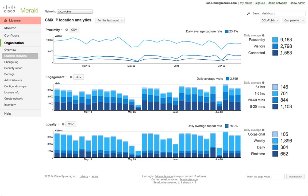The next graph here is engagement. So this is how long users are sticking around in the library. And here you have a bunch of users who are 6+ hours in the library. And then finally, the loyalty. Here you have a lot of users who are weekly visitors or even daily visitors, and then a number that are first-time visitors as well. So you're talking about being able to reward those visitors who are loyal to the library and being able to get that data with the analytics here. So very cool.